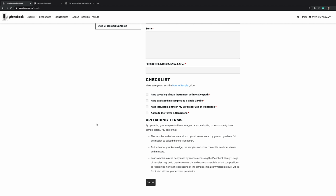It goes through some of the things that we've talked about, making sure that we're using a relative path, putting all of our samples and everything into a single zip file format. Also including a photo. As we said before, the ideal photo would already be a black and white photo, no text overlay, also a 16:9 ratio, and just saves us a lot of work if it's already in the right shape. Final thing is just the terms and conditions. Just make sure you're happy that when you upload stuff here, people can just reuse your samples. They can put it into commercial material. That's kind of what you're agreeing to there.